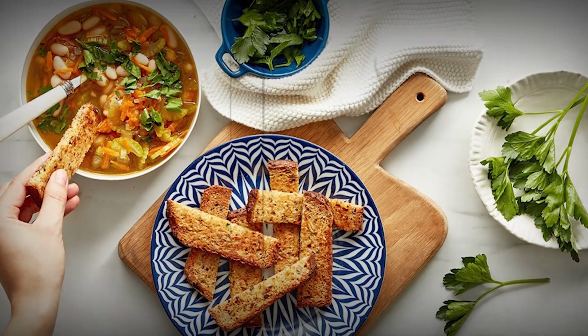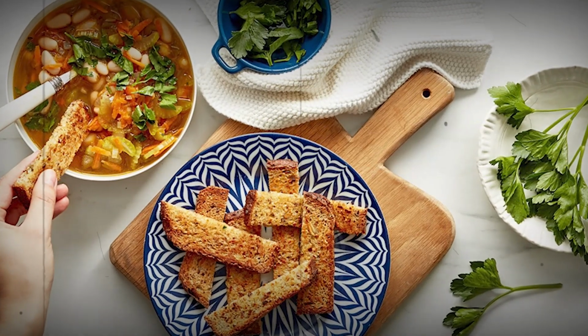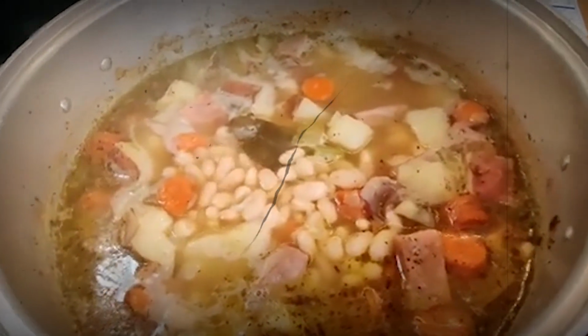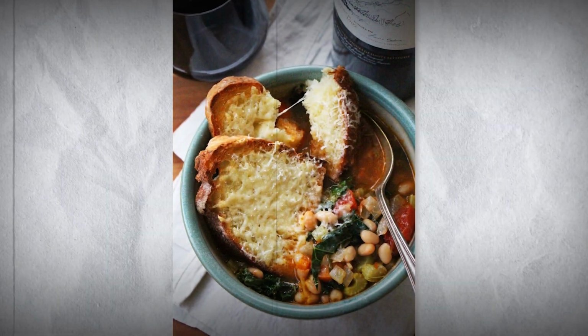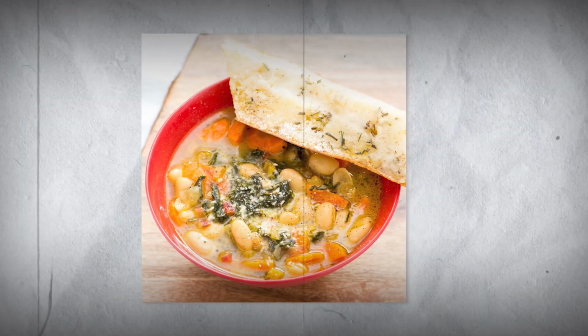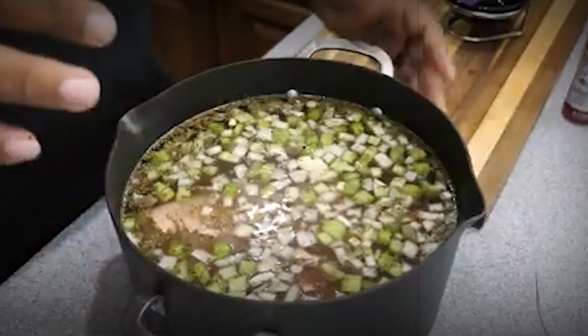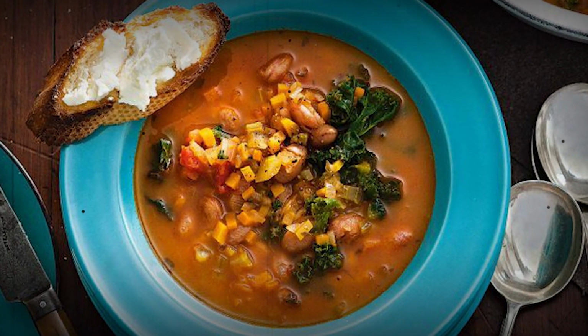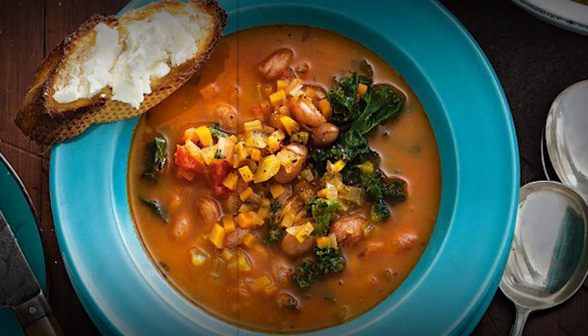Thick enough to spoon, it was often served with toasted bread or simple homemade biscuits, perfect for dipping and soaking up the flavorful broth. The toast was usually day-old bread, sliced thin and toasted over a fire or stove until crisp, giving a pleasant textural contrast to the soft, hearty soup. Bean soup was beloved because it combined nutrition, economy, and comfort.